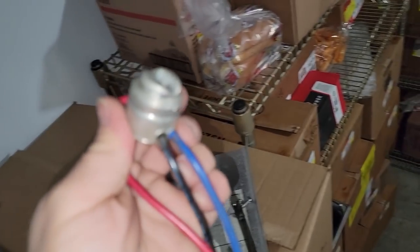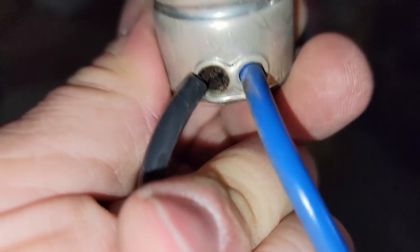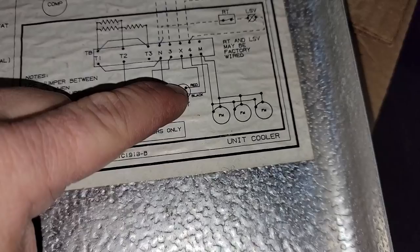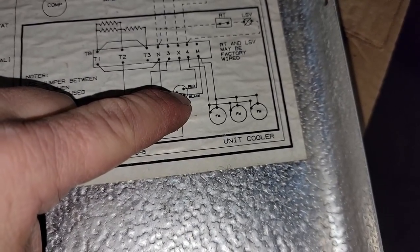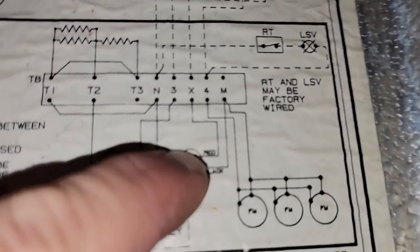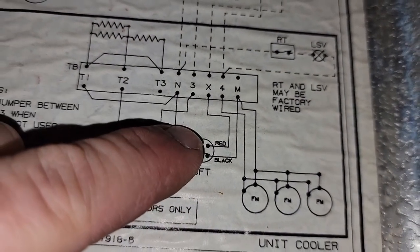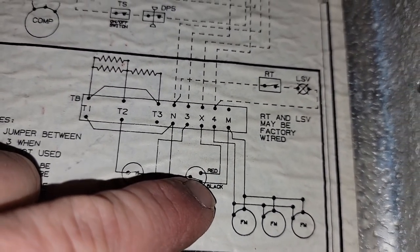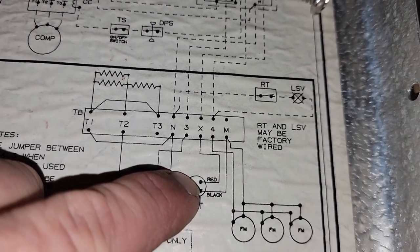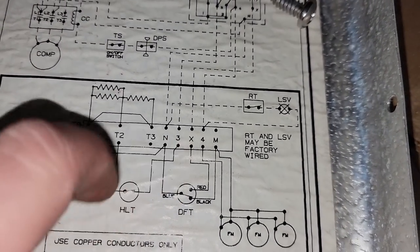But like I said, that right here is definitely an issue. Your N, which is your common wire, is going and switching between the fan, or it's going to switch to X to terminate. X is your terminate. Click. So on a drop in temperature, it closes. Black closes, goes to M, which is motor, fans. And when it gets too warm, it rises, closes, hits X.